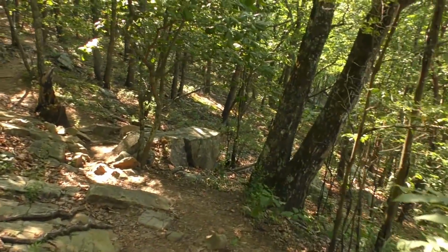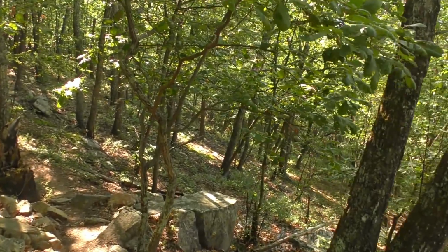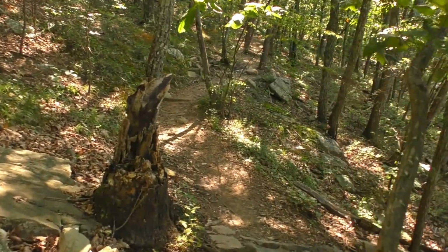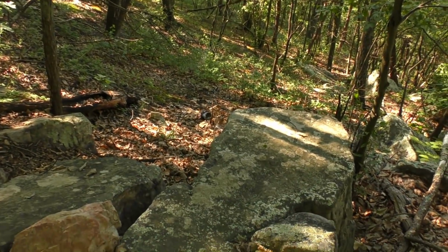I see a nice rock up here. Sit and take a break. Want to make sure I drink plenty of water today. It's not terribly hot, but it is warm. It's a long hike, so we're gonna take care of ourselves and take a break. Perfect little spot to take a break. There's a nice breeze blowing up here from the valley.